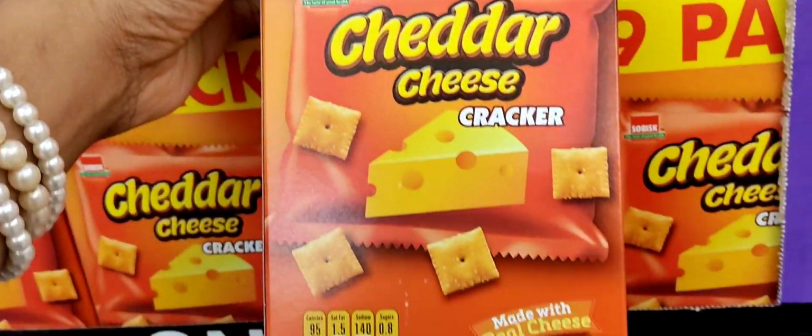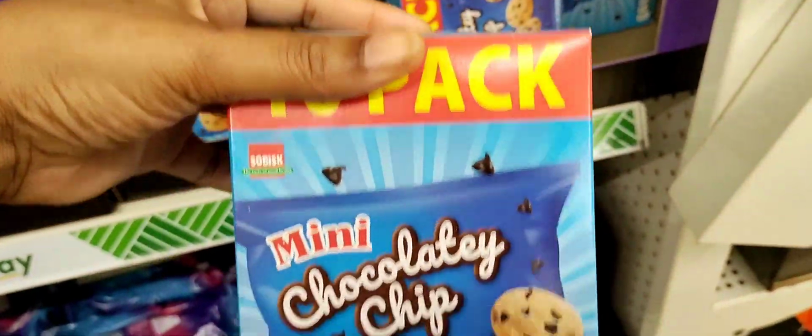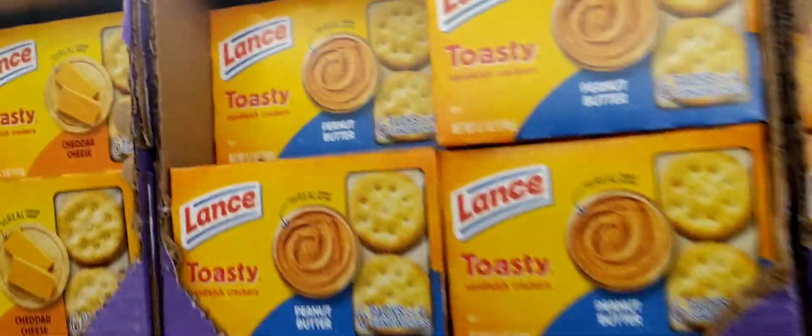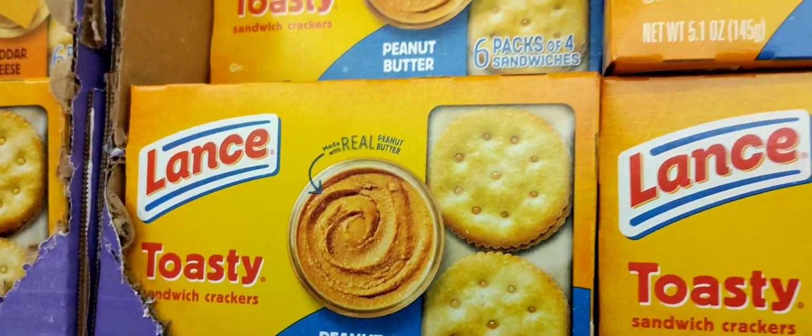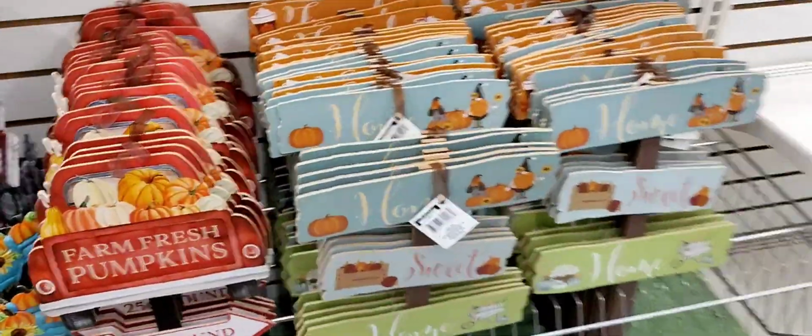And then I checked out these. I actually ended up purchasing these. Arden thinks that they're fine. I don't particularly care for them. I didn't get the Lance, but those are good too. I didn't particularly care for them, but you know, to each his own.